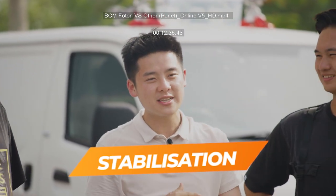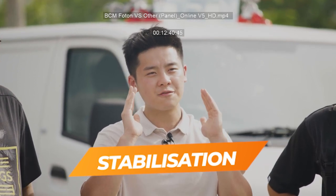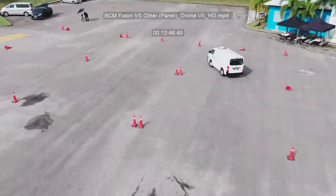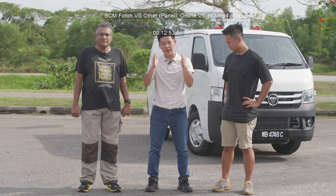Alright, so for our stabilization test, it will be a little bit more complicated. We have rigged a bucket filled with water on top of a car, attached with a ruler to measure the amount of water spilled. We have set the course as real as possible to imitate the actual situations of a van driver. So gentlemen, who wants to go first?